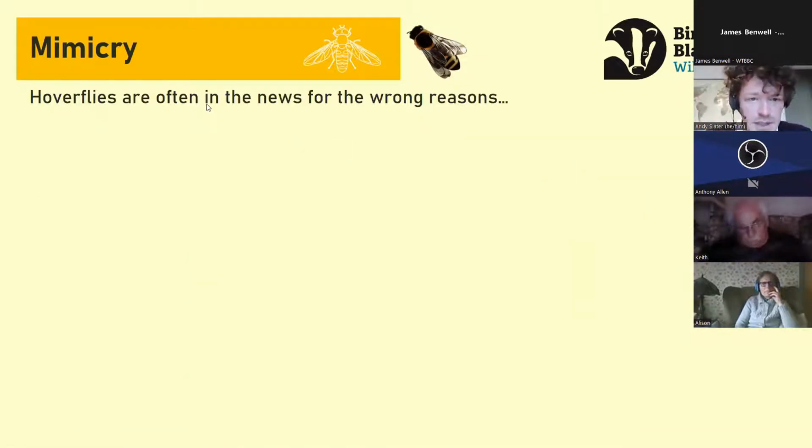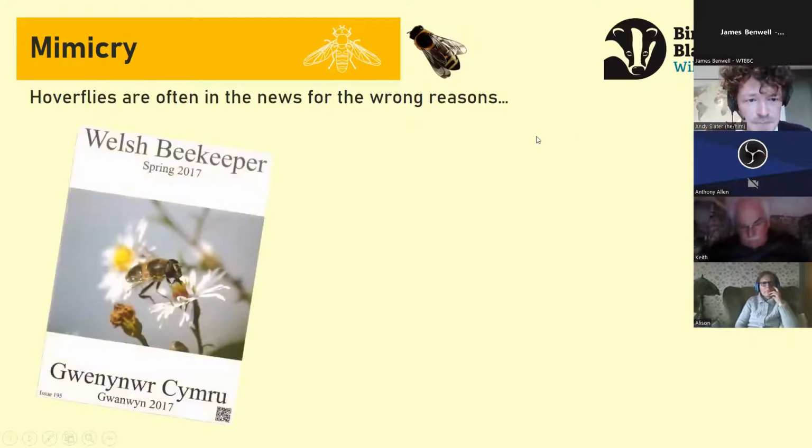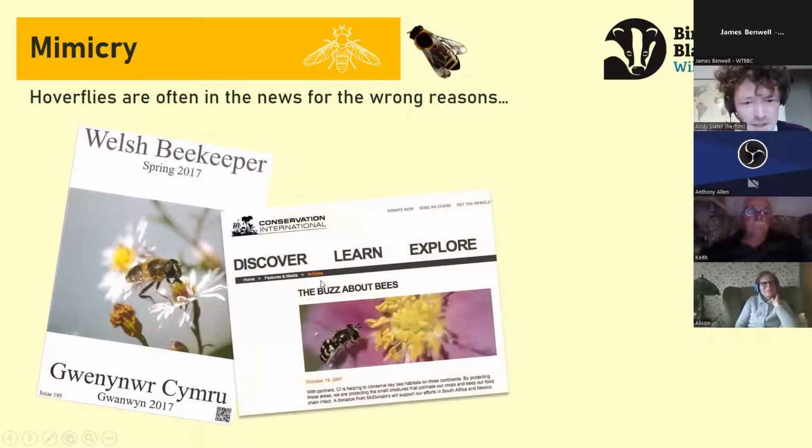And as we see here, humans can get confused as well. The hoverflies are often in the news for the wrong reasons. And so here we have a copy of the Welsh beekeeper, and you might spot straight away that creature on there has got large eyes, and it's clearly not a honeybee. So even the beekeepers can get confused. Buzz about bees. Again, we've got a hoverfly here they've used as a picture.